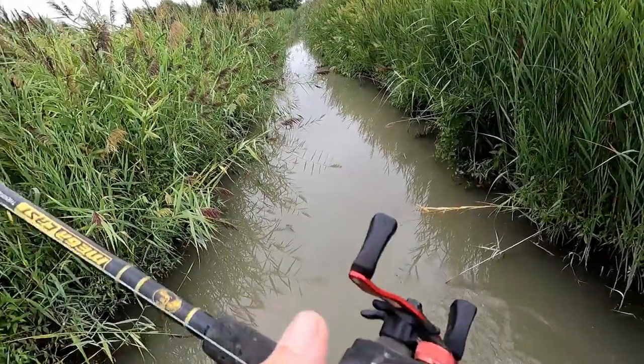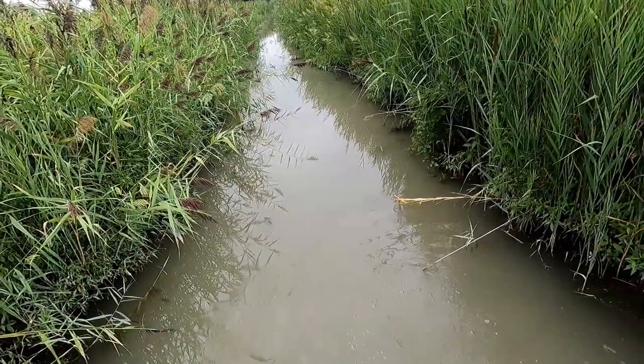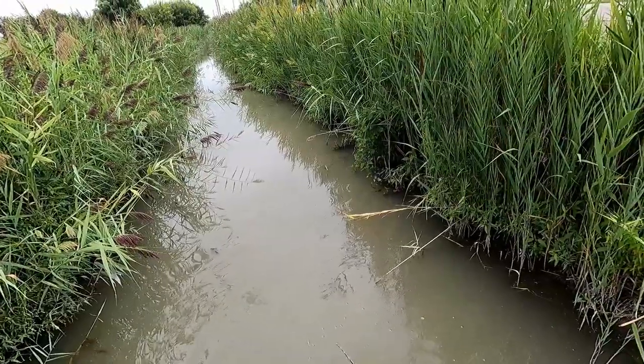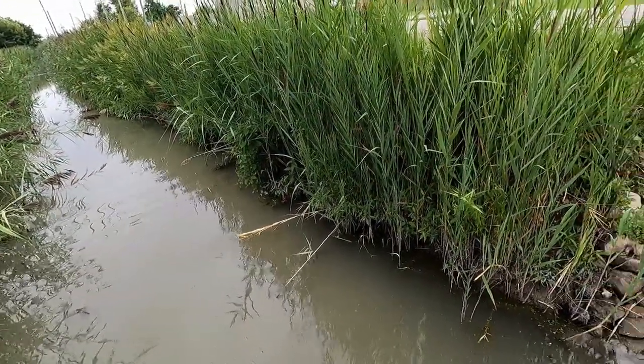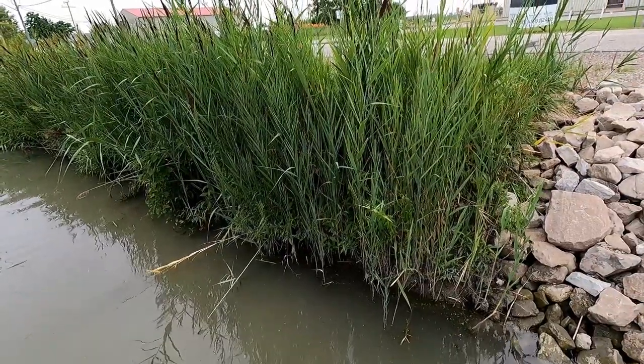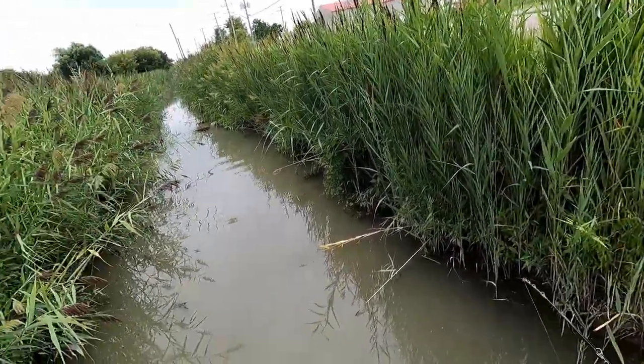Here we go. Oh yeah. Oh, that was a big one. That was huge. Right beside the culvert. And I had a decent hook set on them too. Yeah, you're not getting any second chances with these guys.